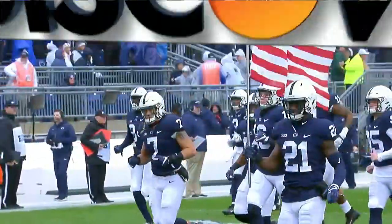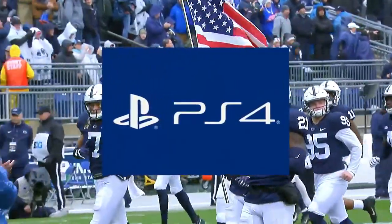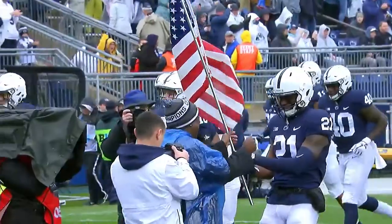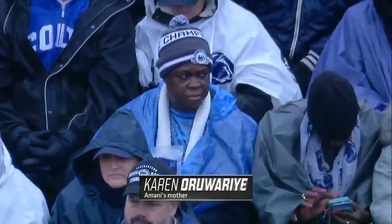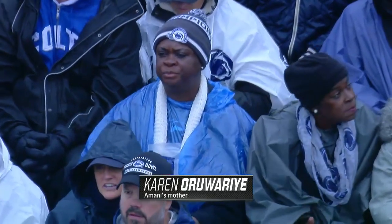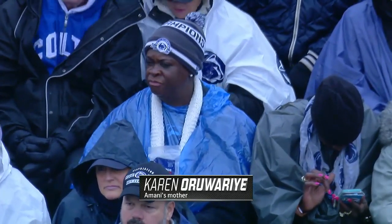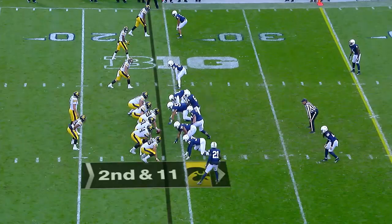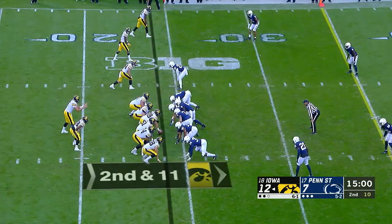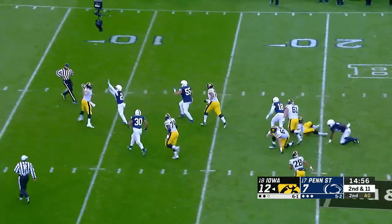Amani Uwarie led the Penn State Nittany Lions out today on this Military Appreciation Day as they celebrate 100 years of service women in the armed forces. And then Uwarie able to present the flag to his mom, who was active Navy, and it's currently in the reserves. So a proud moment for mom and her son. Penn State still trails 12-7 as we open up quarter number two. Steve Levy, Brian Greasy, and Todd McShay.